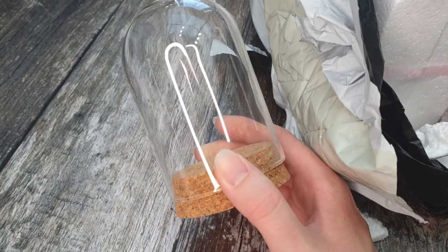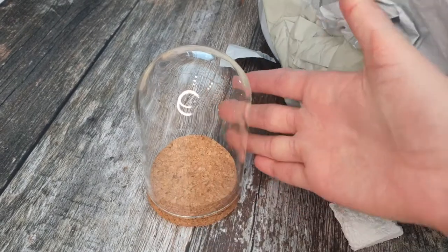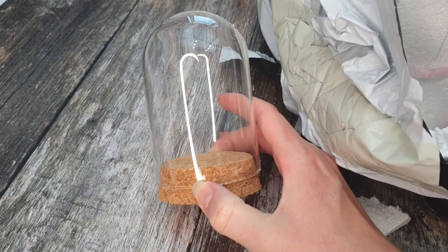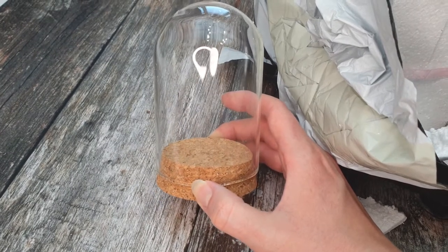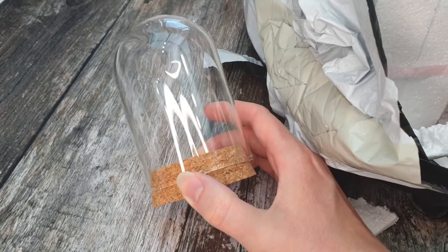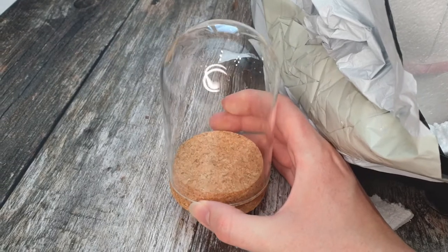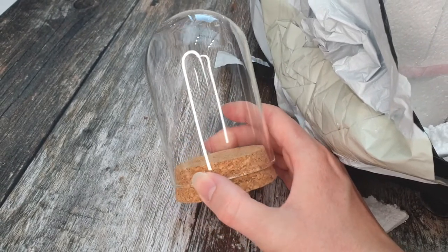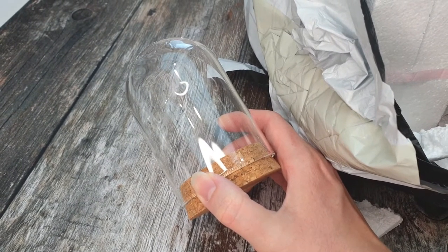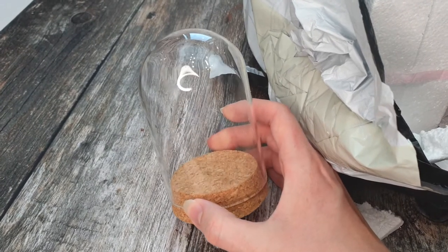And I saw these and I was like, yes, they're such a nice size because they're not too big and they're not too small. And my thinking is to make sort of little scenes inside them, maybe sculpt some mushrooms out of Fimo or something, and stick them to the cork base. And yeah, I think that's gonna be really good. I'm not sure when I'm gonna be able to do that, because that's like a few days of work. So I'll have to find some time for that.